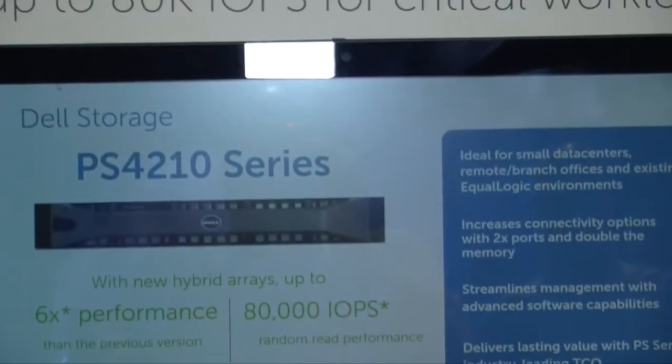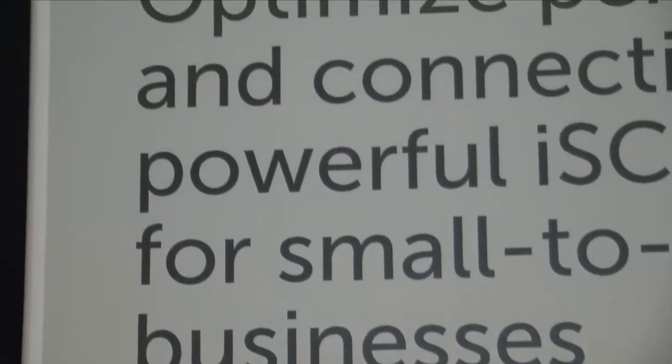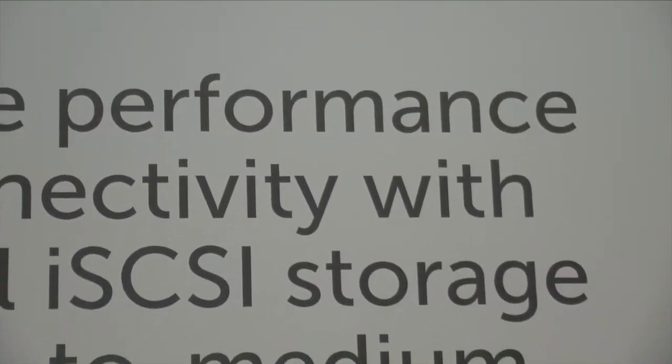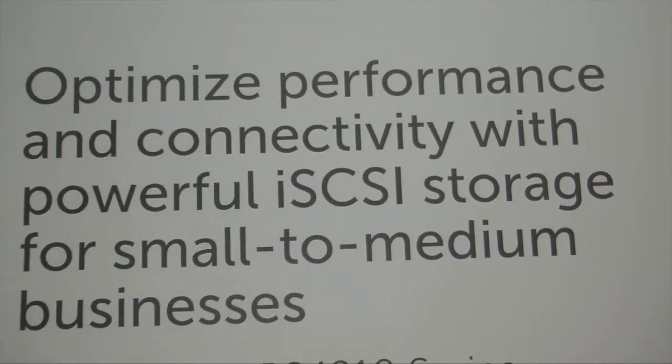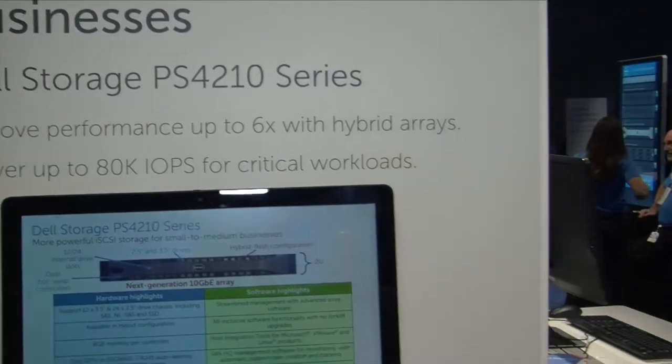That's right, yeah. So what type of customers do you think are going to be most interested in this type of solution? Small enterprises that are growing up, remote offices are great fits. People with shifting workloads, so the hybrid versions are great at being able to react to keep your hot data on the SSD drives, and your colder data will migrate to the slower spinning drives.